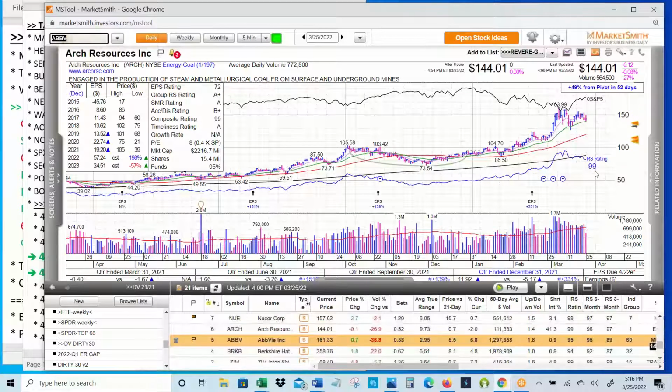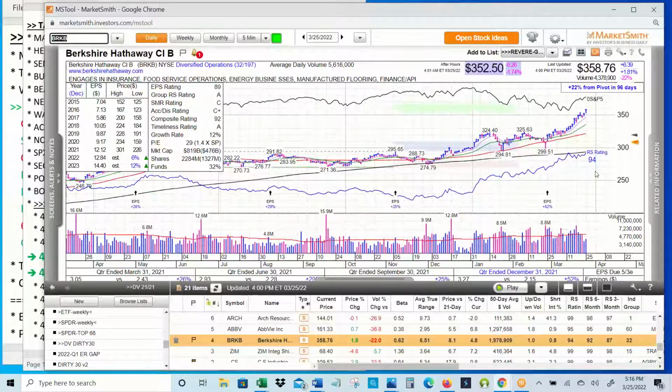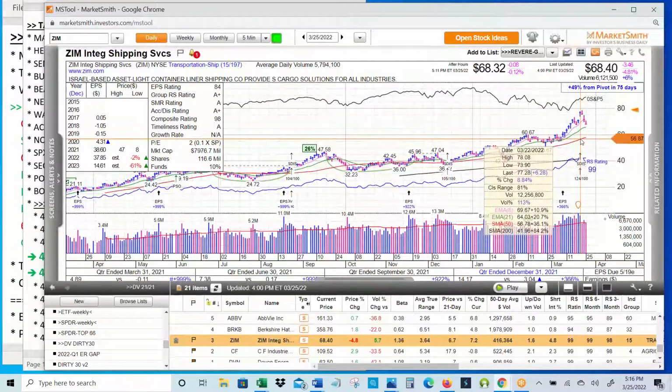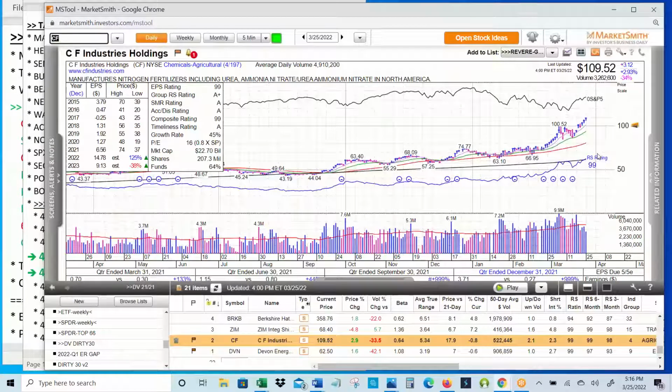Arch bounced off the 21 today. Abbvie continues to just trend higher along the 8, very strong. Berkshire Hathaway, very nice move along with the market off the lows. Zim, 3-day pullback. Now it paid a big dividend here and gapped up, but that ended up being a sell the news event as it has pulled back pretty hard over the last 3 days, pretty hard in price, not so hard in volume, and still above the 21. So keeping an eye on that.